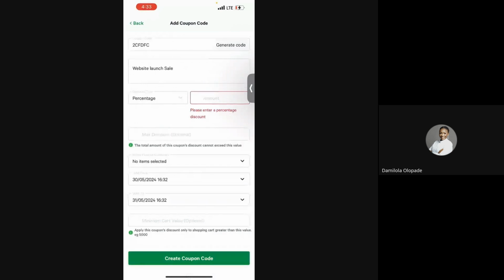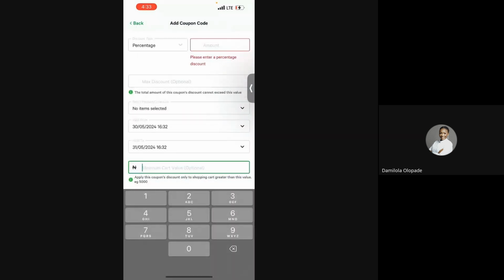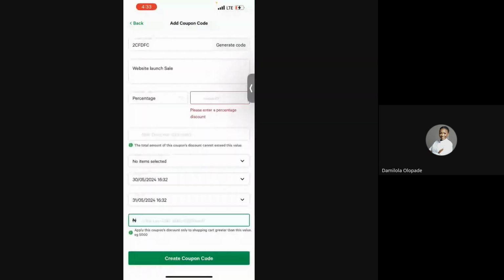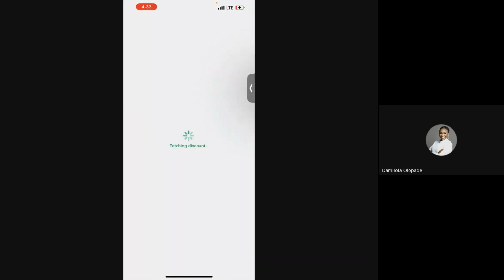Apply minimum cart value. This is very fantastic for people where you want to have a minimum cart value. So you don't want someone that is buying only 20K to get the 10% discount. You can say your minimum cart value is 50,000 naira, so shop 50,000 naira and above to get the discount. So I hope that helps. You can use the discount code so that you have a URL too. If I use this URL, it will take me to the URL I created for this discount. So that's it. I hope that helped.